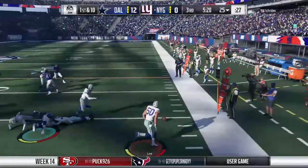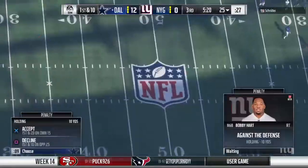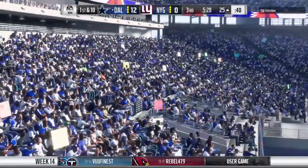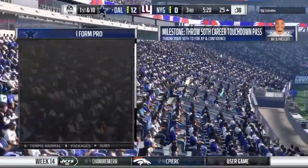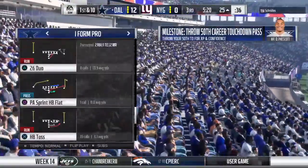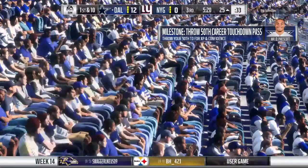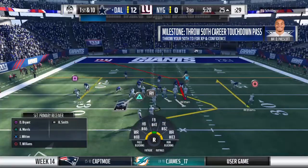Now the ball comes loose. It's picked up by the Cowboys. Of course, they had the option, and they choose to not take the penalty. They like the results of the play that they just ran, and they elect to let them stand. Really nice starting field position here for the offensive unit.